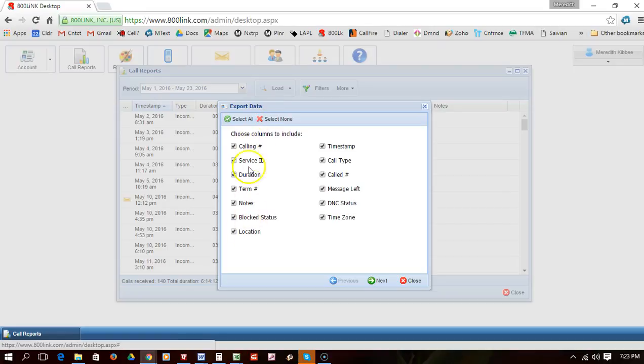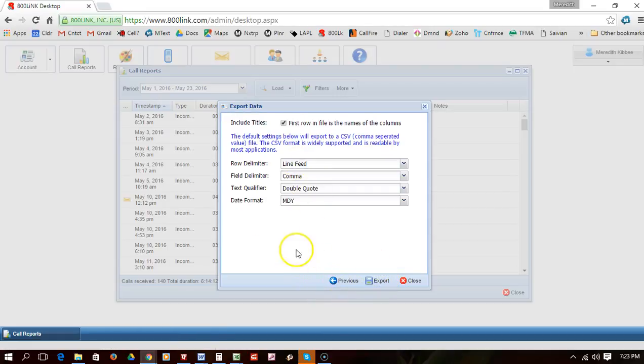And these are all the columns that are in the 800 link information. Most of the columns you're not going to need or care about, but until you're used to what they mean, don't bother deleting them here. Wait till you get them in a file. Just go ahead and click next. This page I always leave exactly as it is. Export.